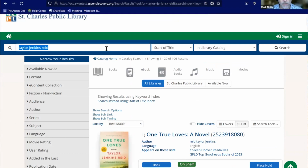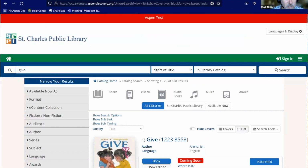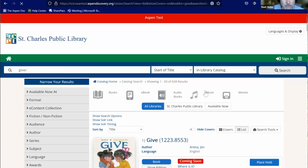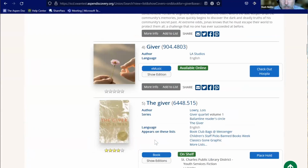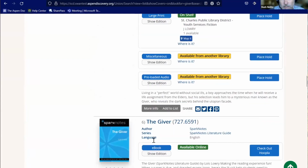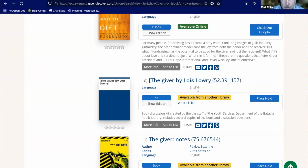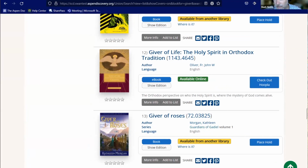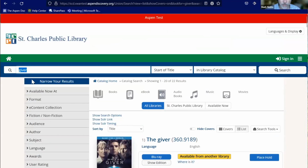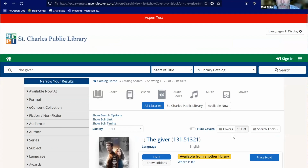So now if we do a start of title search and search for giver, we'll retype that here in a sec. So let's search for giver. So now we are going to see the giver in addition to just giver. And we will still see giver. These are just sorting by title. So giver A, giver B, giver notes. And then that also still works. If you do search for the giver, you will still get things that are the giver. So kind of the best of both worlds, we get both there.